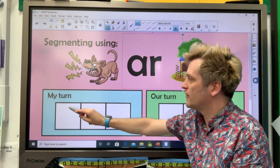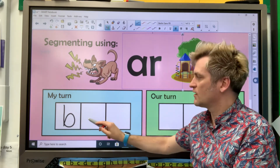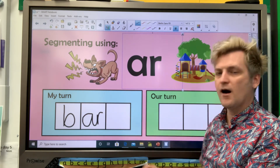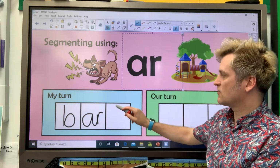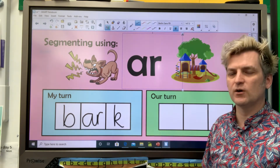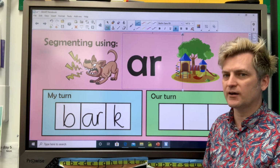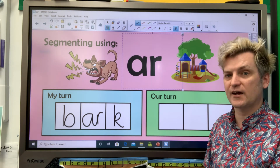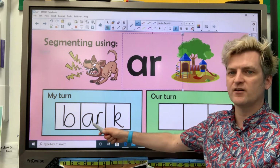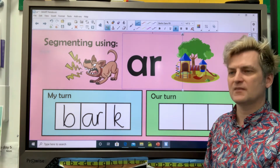I've got my B. Remember, it's the bat and the ball. Got my AR digraph in the middle here. Bark. Now remember, when I've got the K at the end of a word, if it's after a digraph, I don't do the CK, do I? But if it's after a short sound, then it'll be the CK. But here's my long vowel digraph. B, AR, K. Okay? Here we are.